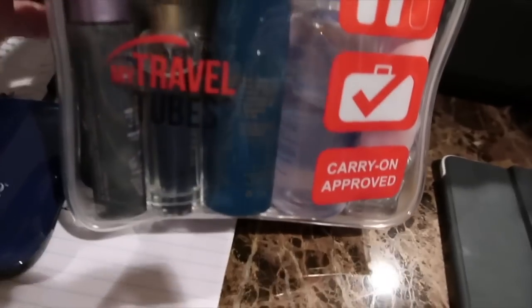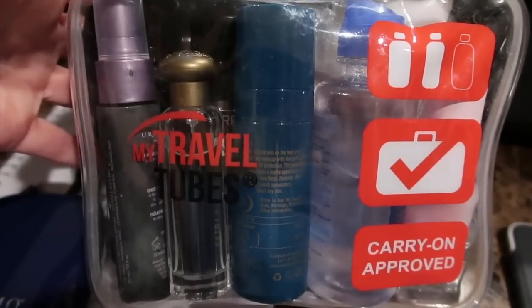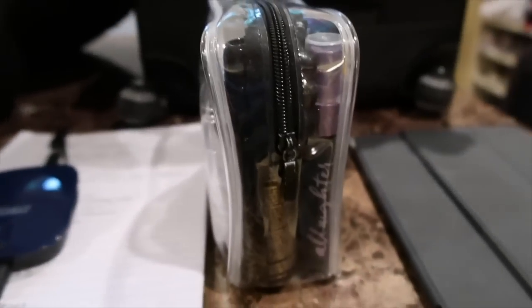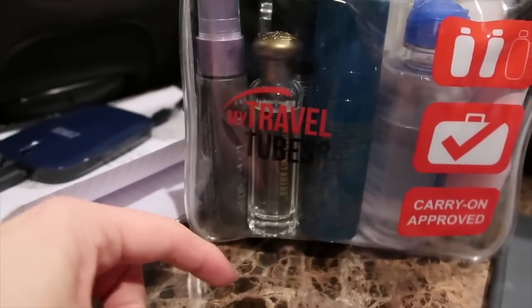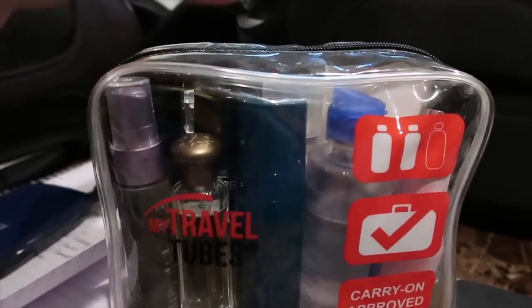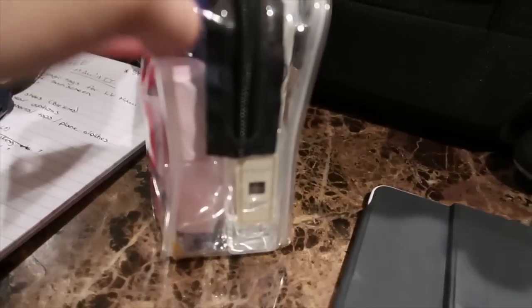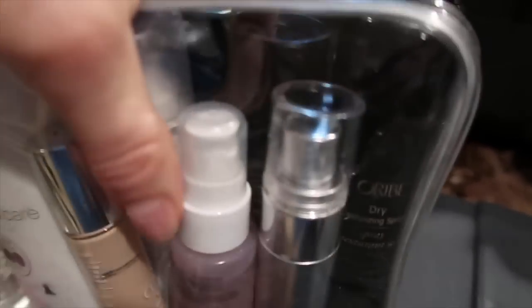These are my toiletries that are in my TSA thing. I love this travel pouch. It is fantastic. It's carry-on approved, it's TSA approved, and it fits so much because of the shape. It's not like a Ziploc bag that is a little wider and then goes narrow at the top to zip. You can put so much in here, and I love it. So those are all my liquids and whatnots. So excited about that. It fits perfectly right there.